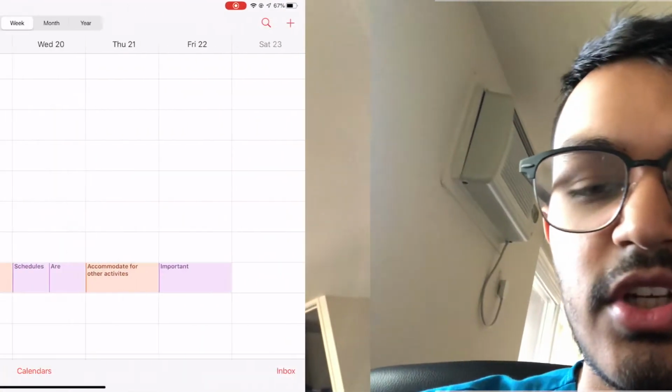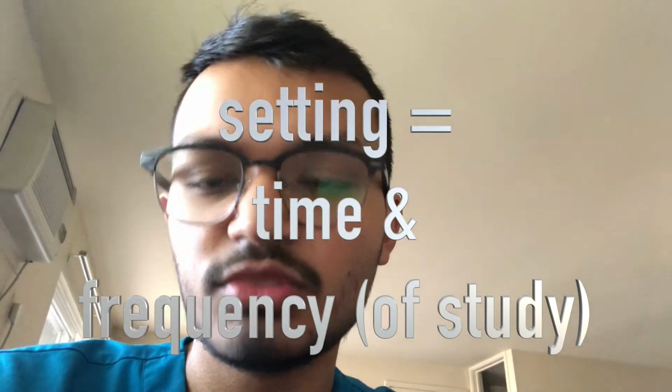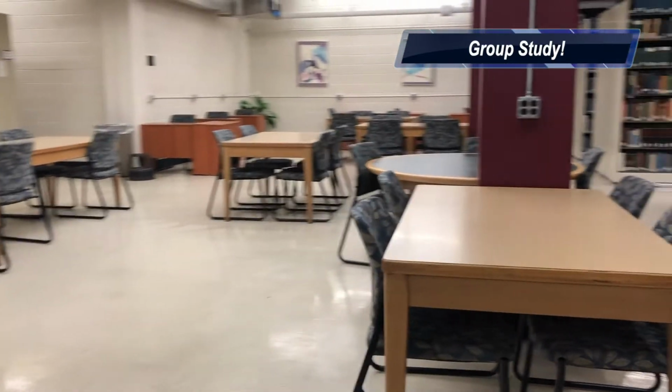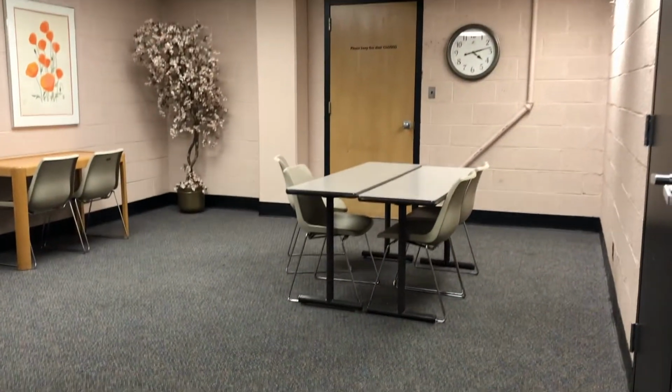Number two is studying in the proper setting. I know a lot of you know setting is a place, but setting also includes time and the frequency at which you study, so to speak. So if you study every day, that's part of the setting, along with where you study. Some people like studying in groups. Sometimes I like to sit with people, it motivates me to study, versus others who need that private time. They need to stay separate from others and free from distractions.